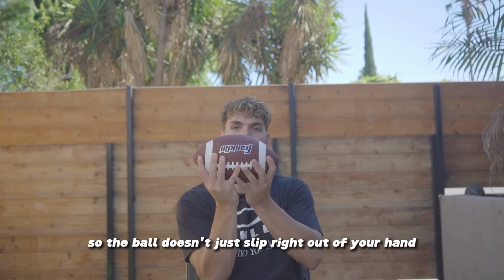Even though everyone tells you to keep a pocket to throw a spiral, when it's rainy and slippery, you want more points of contact so that the ball doesn't just slip right out of your hand.